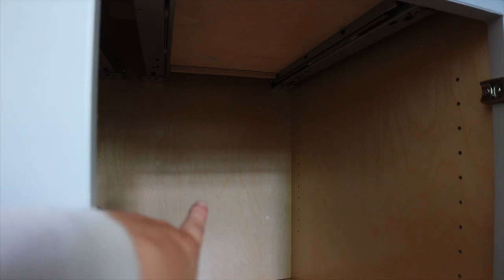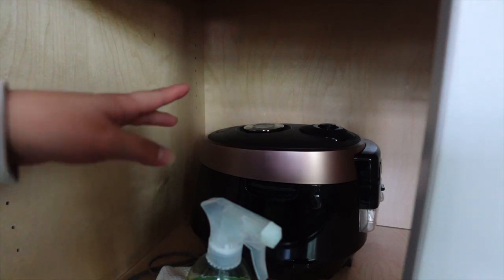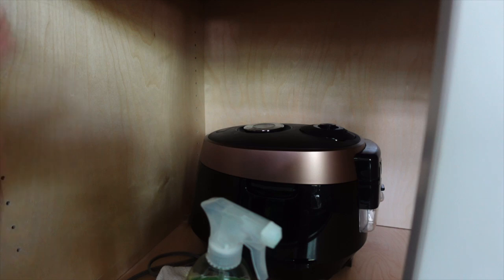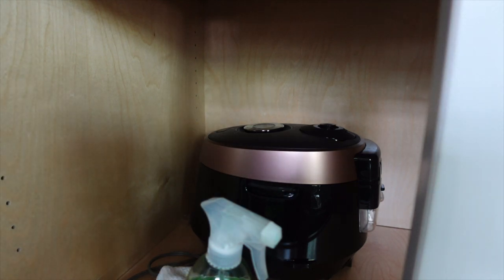We were just discussing how when they installed these cabinets, if Gino remembers, did they give us little dividers so we can put things on top? Because if you look at this rice cooker, which is gonna stay in here, there's so much space on top and it's wasted space.